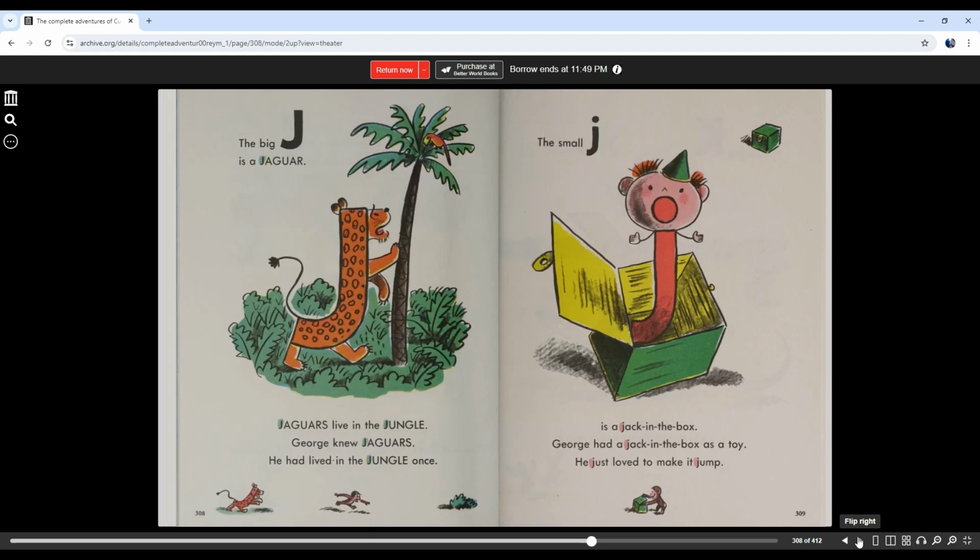And the big J is a jaguar. Jaguars live in the jungle. George knew jaguars. He had lived in the jungle once. And the small J is a jack-in-the-box. George had a jack-in-the-box as a toy. He just loved to make it jump.